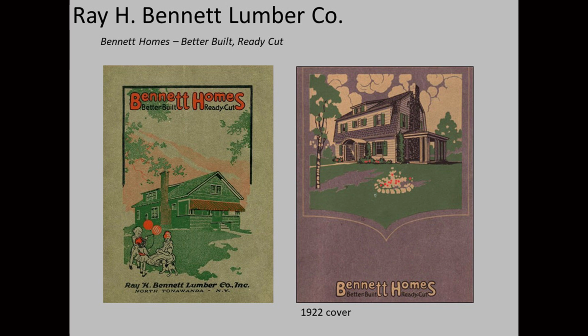In the Buffalo area, there was a local supplier of ready-cut homes named the Ray H. Bennett Lumber Company of North Tonawanda, New York. The company boasted about their designs as being more attractive than their competitors and more impressive than average homes. Their catalog offered more than 50 designs of houses and emphasized the economy of construction through the standardization of materials. They had a huge modern mill with lumber docks on one side and then a main trunk railroad depot across the street, and they were marketed as Bennett Homes.